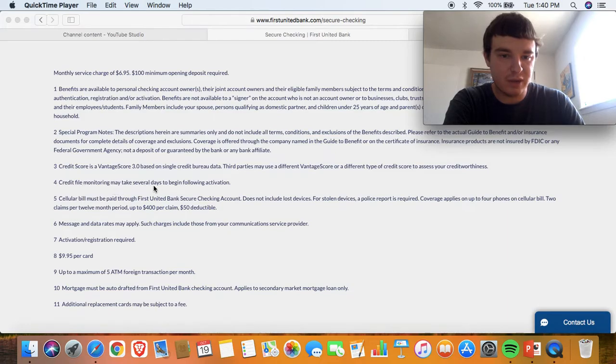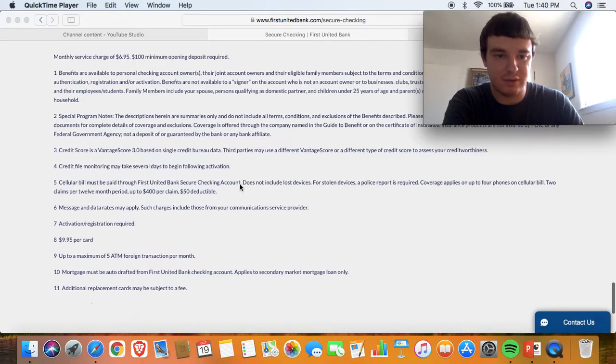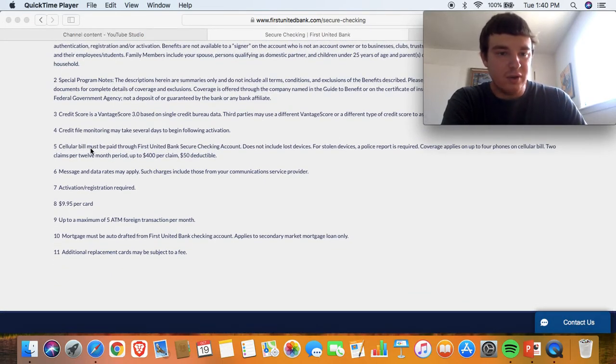Credit file monitoring may take several days to begin following activation. Well, that's kind of a given. Cellular bill. Okay, in order to get the cell phone benefits through this checking account, the cellular bill must be paid through a First United Bank secured checking account. Does not include lost devices. For stolen devices, a police report is required. Coverage applies on up to 4 phones on the cellular bill. 2 claims per 12-month period, up to $400 per claim with a $50 deductible.